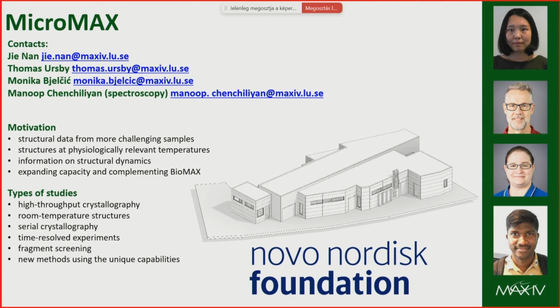So what we can do at Micromax is standard crystallography. We can also do room temperature studies, a plethora of serial crystallography experiments. I will show everything that we have done so far and what will also be possible later. Time-resolved is available now. The fragment screening is coming up next year. We just recently hired a postdoc that is going to work on that. And we also left space for new methods that are going to be developed in the future that we can implement in the beamline.